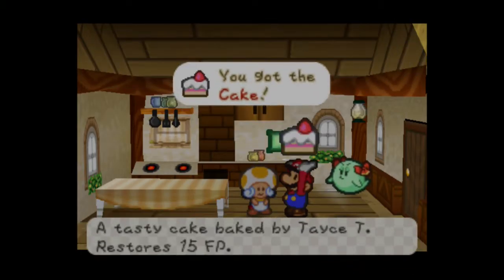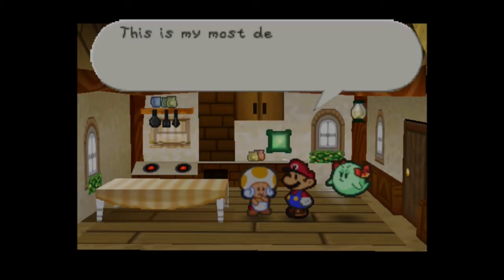Here's the cake. I feel useless. You know why? Remember how I told you it's not even Vice Tea, it's Tasty Tea? But besides that, remember how I told you to save the cake mix, don't even use it, and wait until you return the frying pan? This is what it was used for. You had to make the cake. A tasty cake, baked by Tasty Tea. Get it right, Dorian. Restores 15 FP. This makes me sad.